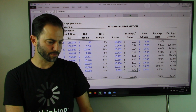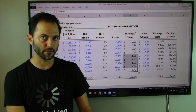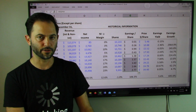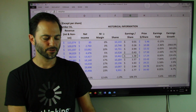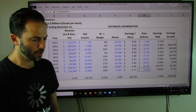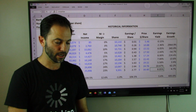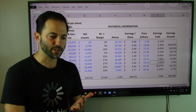Earnings per share here again has grown, but that growth is largely fictitious, right? That growth is largely because of the 1 cent of earnings a decade ago. More recently, it's had a nice uptick from $1.38 to $2.77. Boy, I can't talk today. And then you've got the share price and the earnings yield. So this covers the income statement for Bank of America. It's been very good recently. Very, very nice. Let's go through and look at book value, see what they've been doing with book value.